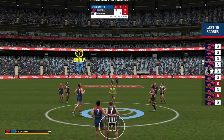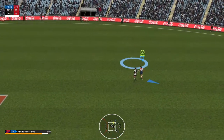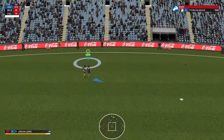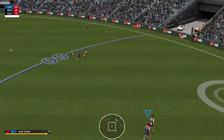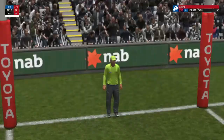Look at that bounce. Grundy is really good at reading the play out on the field. He just needs to start doing it faster. Goldsack claims the ball. He gets boot to the ball. Just wasn't able to grab it cleanly. Viney grabs the ball on the bounce. Puts boot to ball. Gets the behind.